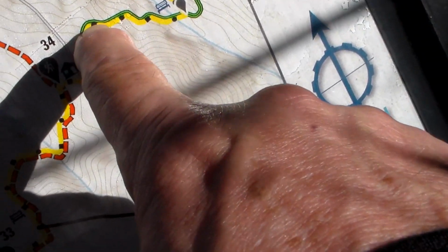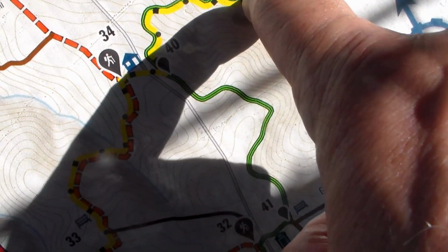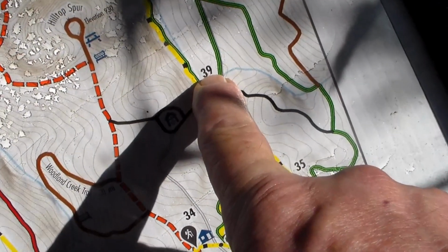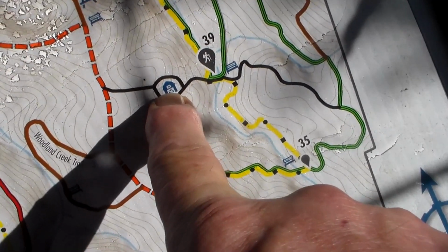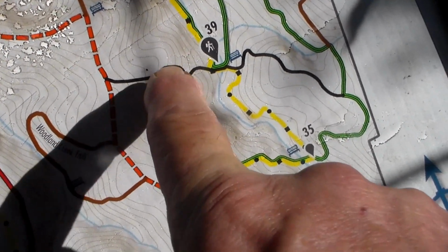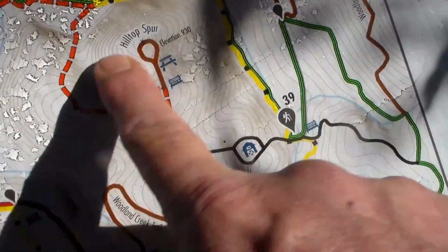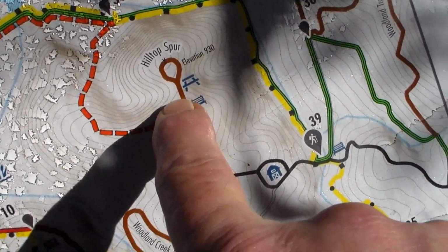And we jumped on the yellow trail going over here all the way up, and here's where we're at now, number 39. So we're gonna see, apparently there's an old corn crib over here. We're gonna see that, continue across up to what they call Hilltop Spur.